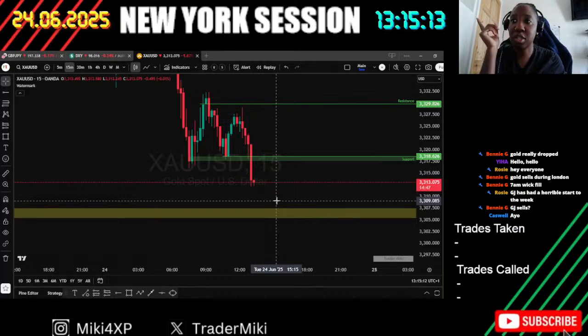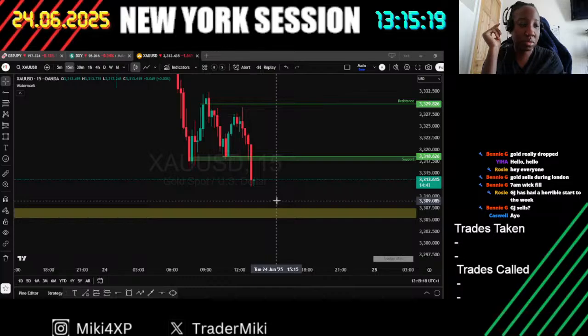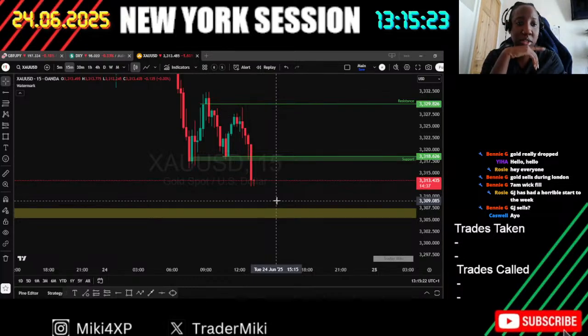This TradingView is way slower than my broker. Can't keep up. In fact, look at that spread. This is like a news candle right here, the way this spread has jumped.